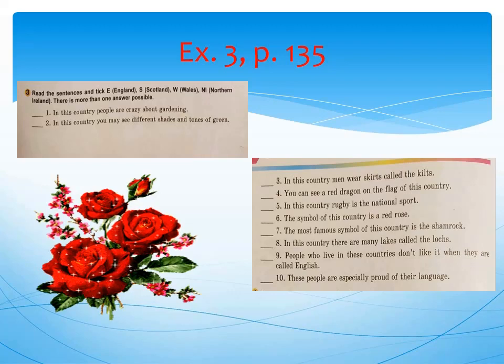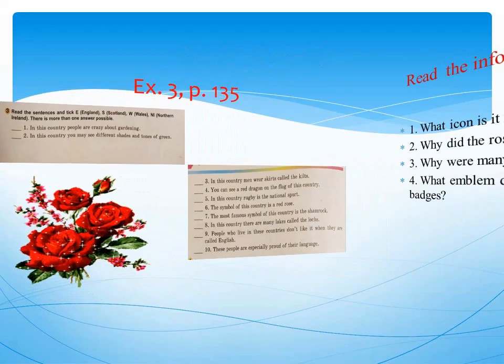The most famous symbol of this country is the shamrock. In this country, there are many lakes called lochs. People who live in this country don't like it when they are called English. These people are especially proud of their language.